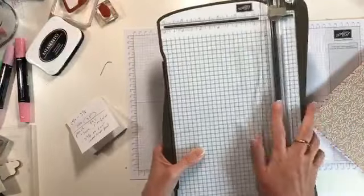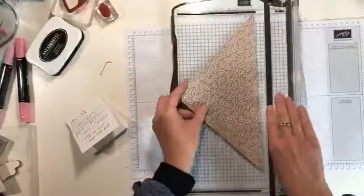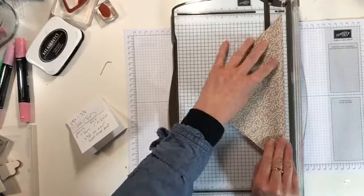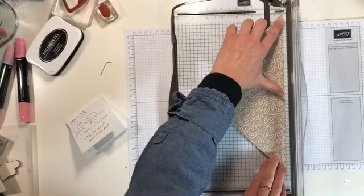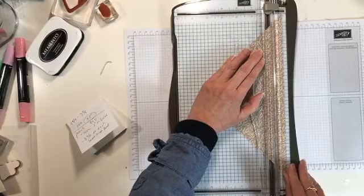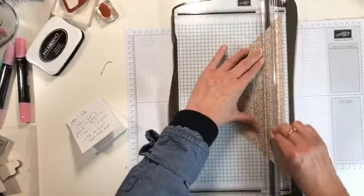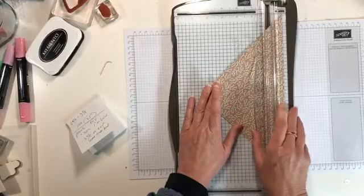So what I'd like you to do is take this little triangle that we made and open up your trimmer and put the flat side where we just scored and put that to the right hand side of the 1-inch mark. Okay, so line it up on that 1-inch guideline and close it up. Make sure it's straight because I think I moved it. Okay, now with your scoring blade, I want you to score at 1 inch. And do it a couple times because you've doubled up the thickness of your paper.